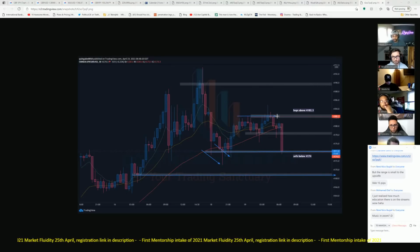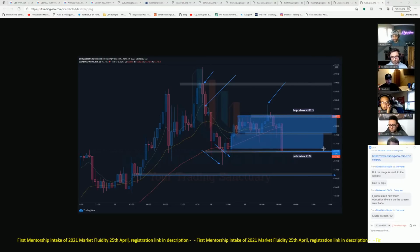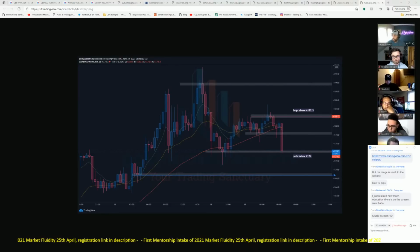Beautiful. And then buys above this area right here because first we have this wick to fill and then clean candles to the left-hand side. Also, this is better because you're ignoring all this consolidation area, which is very, very good. All this area you're ignoring, you're also ignoring this area right over here. So that shows me that you're willing to wait for price to come to where you want to take a trade. That's the most important thing.